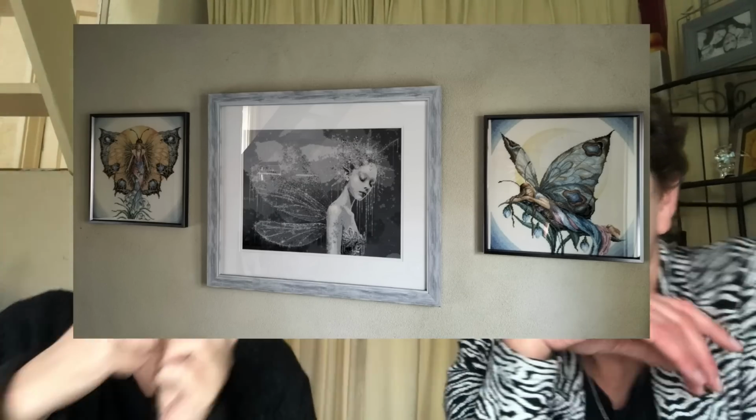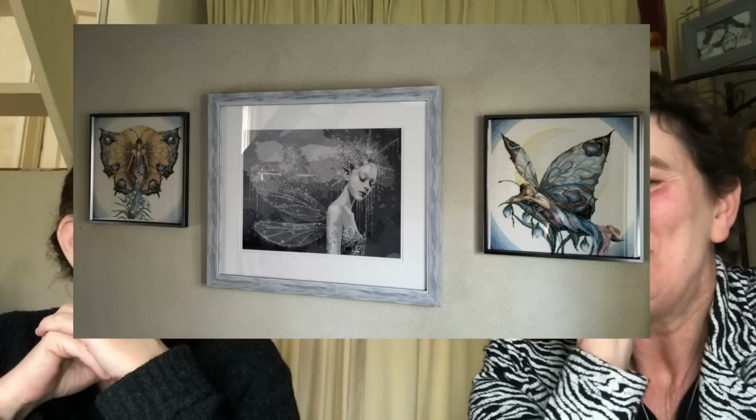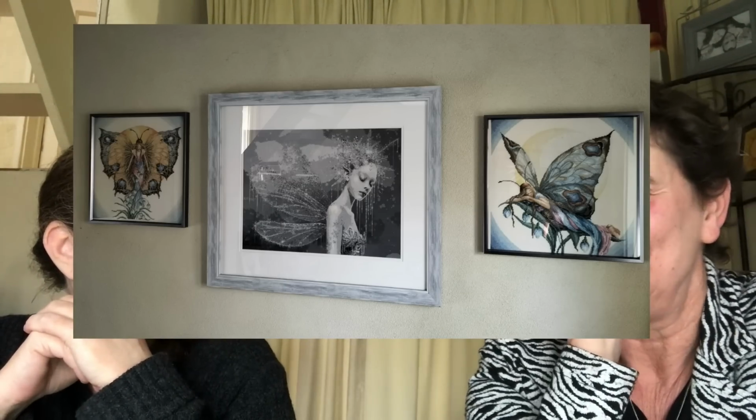It's on my wall, hanging beside one big Heaven and Earth Designs piece, Snow. I really love it. I can see it from here. Debbie will put a picture of it here. Those are my fully finishes. Okay. Show some finishes.